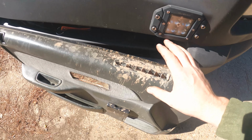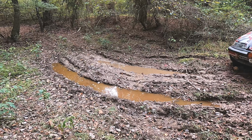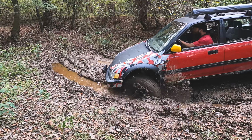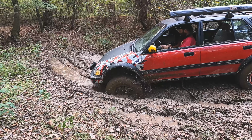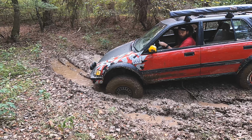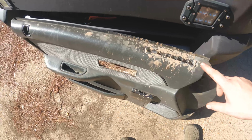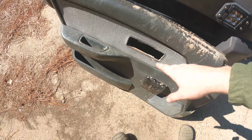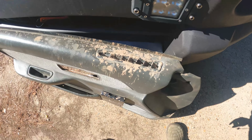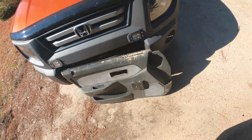It looks like poop. Actually, before I go ahead and put this back in, remember when I got stuck in the mud really bad in the wagon? Well, at one point I had the window down and got mud all inside, so I'm actually going to clean this panel off before I slap it all back together, because that's going to be really hard to clean once it's inside the wagon, and well, it's out now.